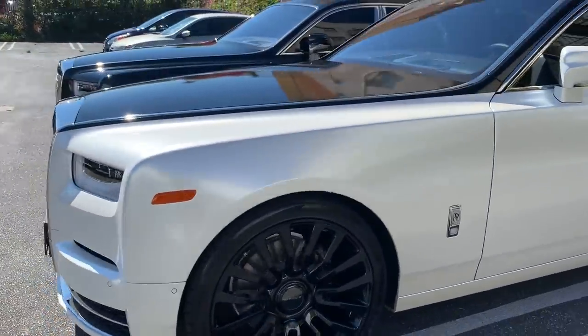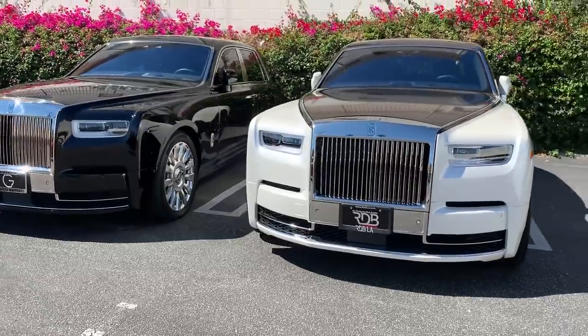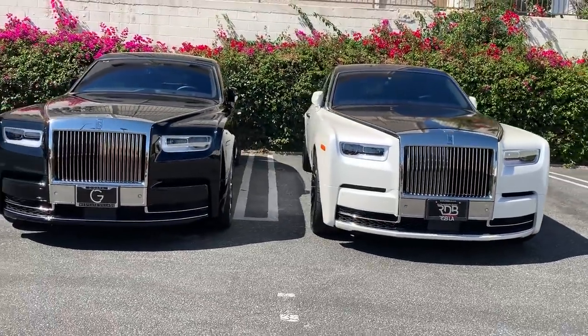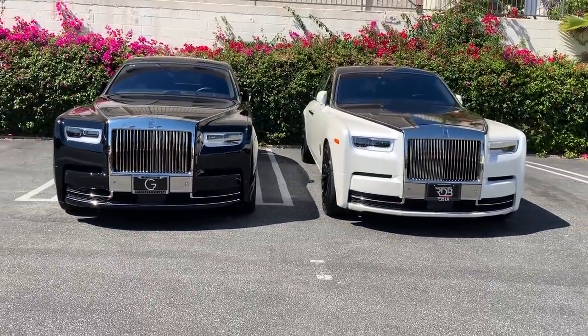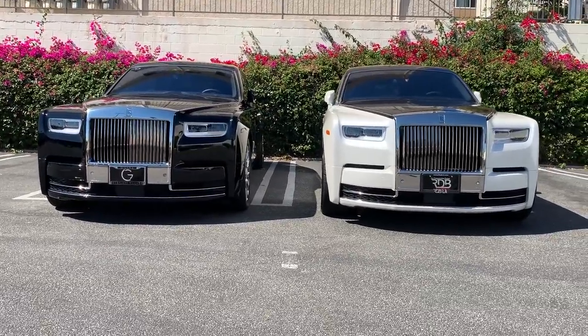These things are boss cars right here. Normally these things would be rentals because they're so expensive, but these are both customer owned vehicles, trusted by the customers with RDB, of course.